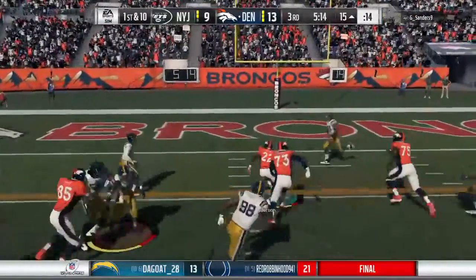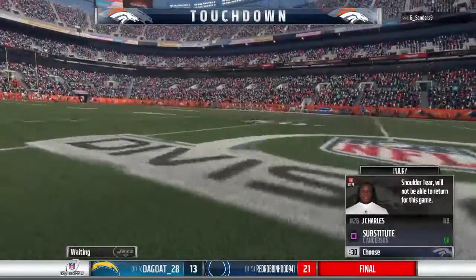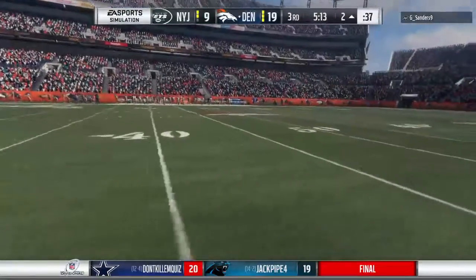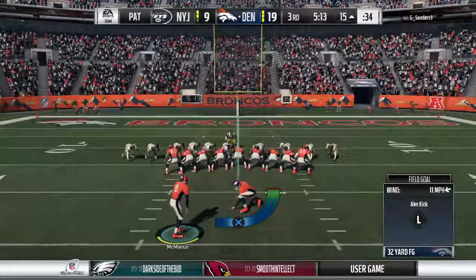C.J. Anderson of the game. He gets it here. And he'll take it into the end zone for a Denver score. C.J. Anderson, 15 yards, and the Broncos will add on to their lead.